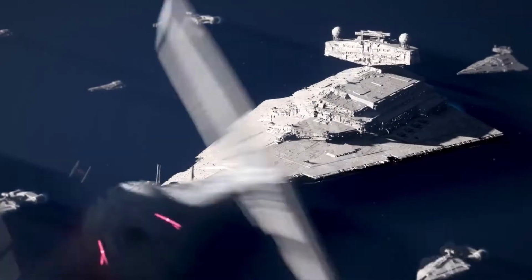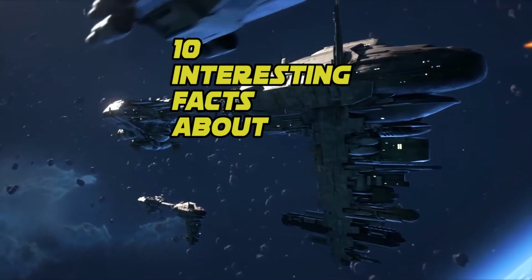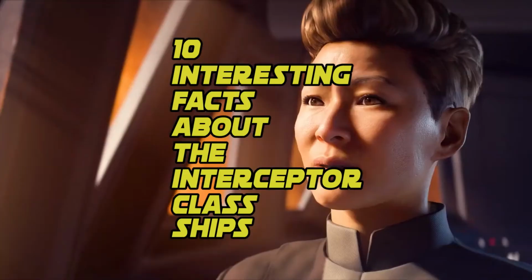Let's get into these bad boys. Here are 10 interesting facts about the Interceptor-class ships in Star Wars Squadrons.